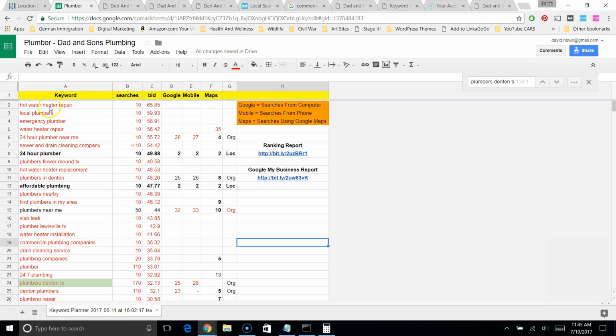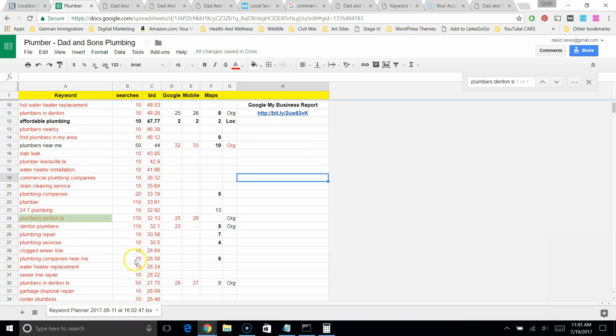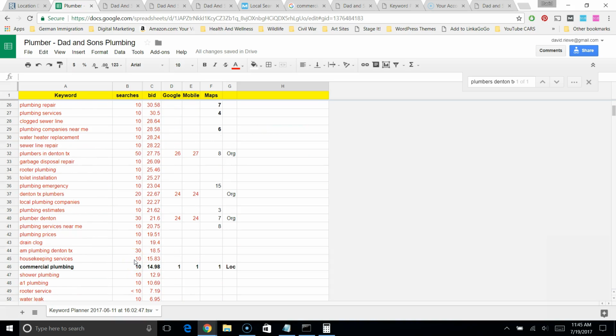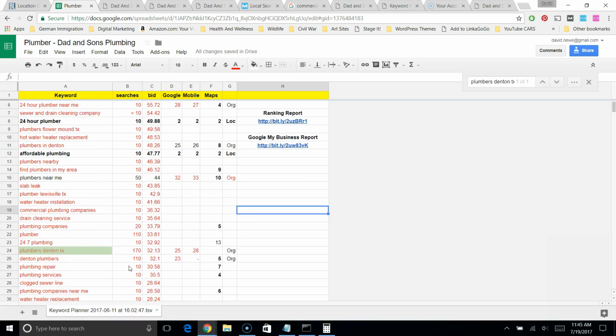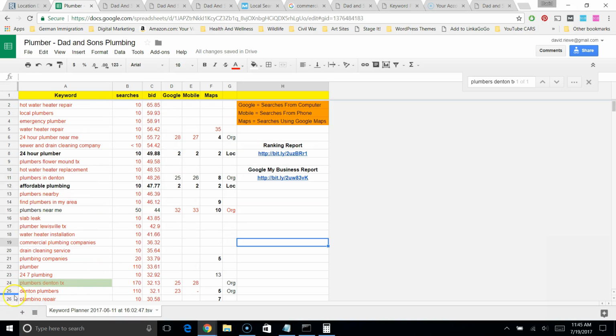I recorded these values in the keyword spreadsheet so we could better see what opportunities are being missed. All these searches marked in red are searches where Dad & Sons Plumbing are not showing up for the customer. Those are missed opportunities. I count over 800 monthly searches where Dad & Sons Plumbing is not showing up.